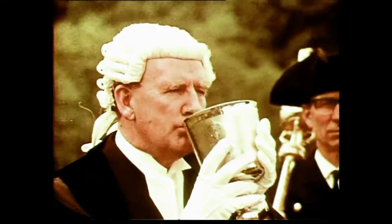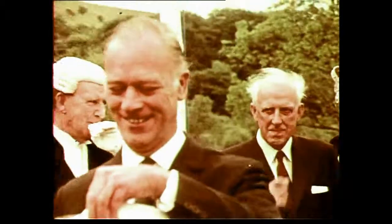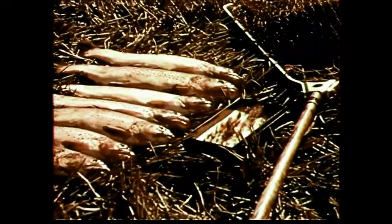Then follows the feast itself, at which trout from the reservoir is eaten. In the early days of the fishing feast, the trout was taken from the leat, but now Burrator supplies the catch.